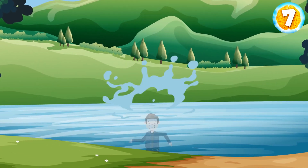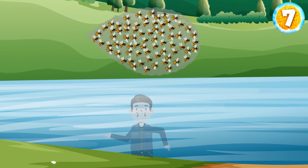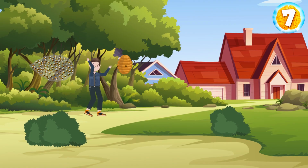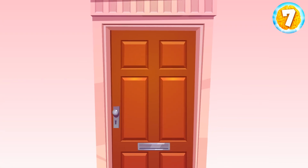Jumping into the water to escape from a swarm of bees doesn't work. They'll just wait right above you and sting you when you resurface to breathe. The trick is to run as far away as you can. Head for the house and shut the door, Roy.